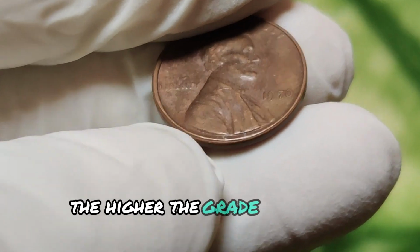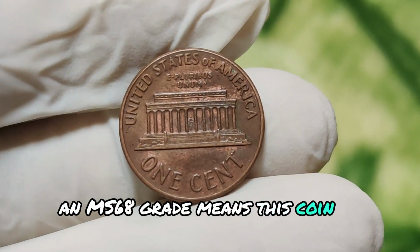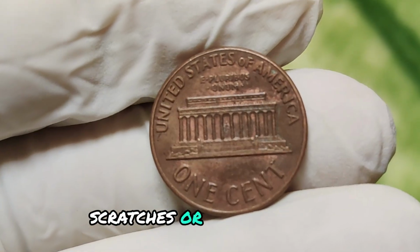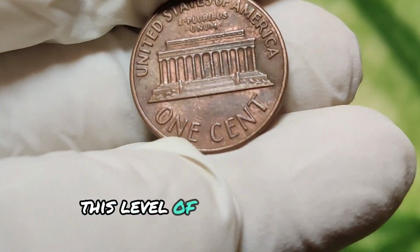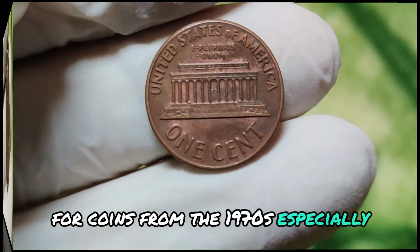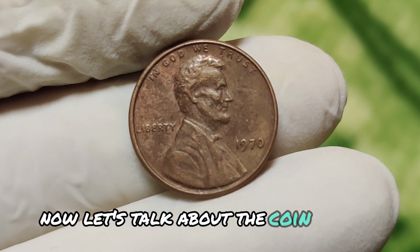The higher the grade, the more valuable the coin. An MS-68 grade means this coin is nearly perfect, with no significant flaws, scratches, or signs of wear. This level of preservation is extremely rare for coins from the 1970s, especially for a penny that was struck in large quantities. Now, let's talk about the coin market.